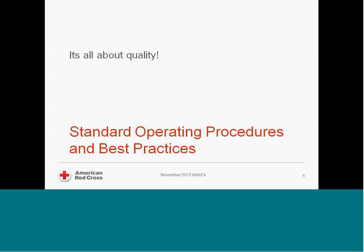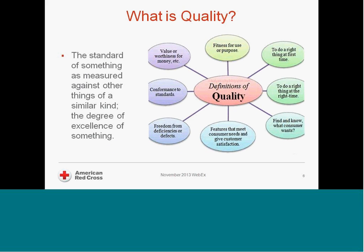So let's talk now about quality and we're going to talk about standard operating procedures, and then we're going to talk about how those intertwine with best practices. What is quality? The definition here says the standard of something is measured against other things of a similar kind, a degree of excellence of something. So quality is making sure that you are doing the right thing at the right time, making sure that you're providing good customer service, and making sure that you are also sticking to the standards that have been set for you.